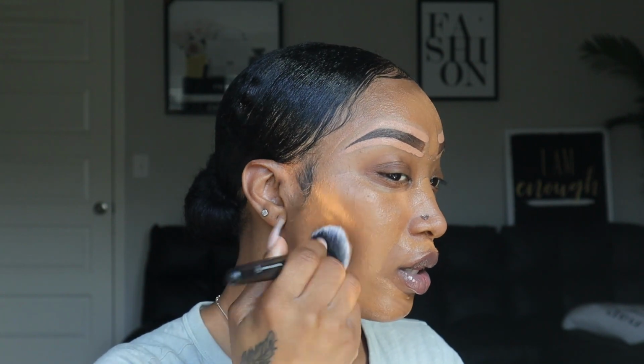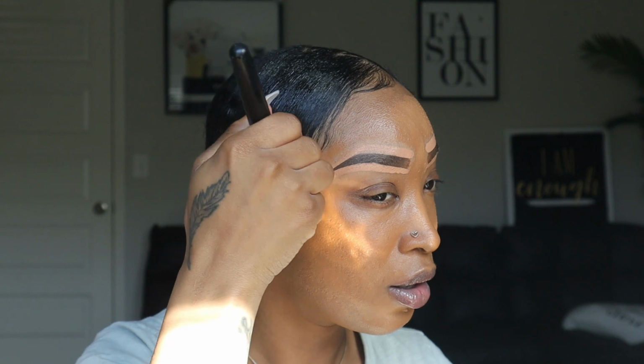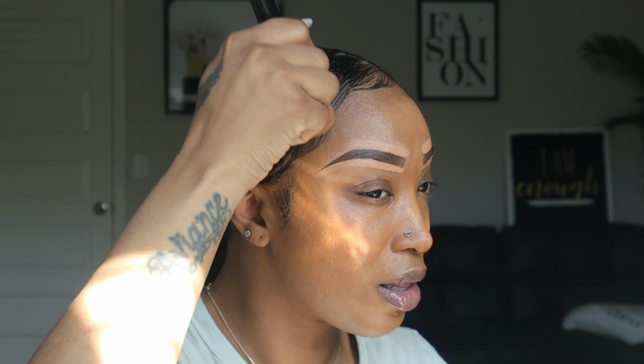Alright, and now we're just gonna go in and blend out this foundation. Y'all, this is literally the perfect match. I really be loving this foundation every time I use it. It doesn't look like it's all flaking and getting ready to cause me all kinds of problems before it sets. I love that.